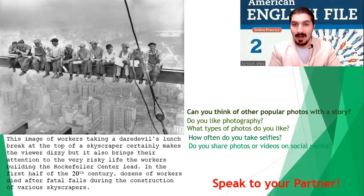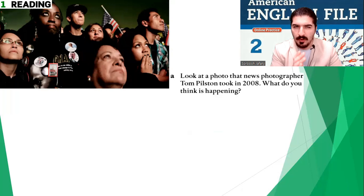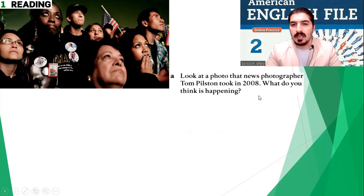We have another photo with a backstory. Now, look at the photo that news photographer Tom Hilston took in 2008. What do you think is happening? Look at the photo. What do you think is happening? There's an American flag or pictures of Obama and people are watching the TV screens. What do you think is happening?